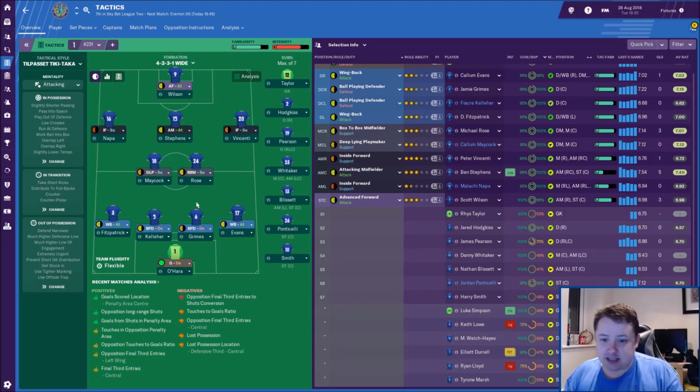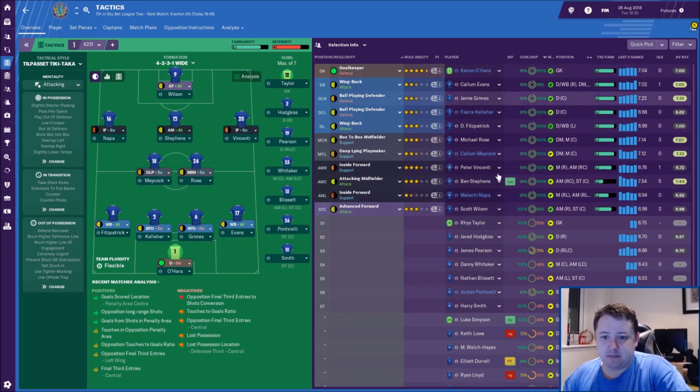So that's basically it. These numbers will mean nothing now. You can see Ben Stevens has had a great start to his campaign. I'm just wondering if we can do better. Probably not. This was the best way to line up, it's probably the best team we can put out. And these numbers, as I say, will mean nothing because it's all the old system.